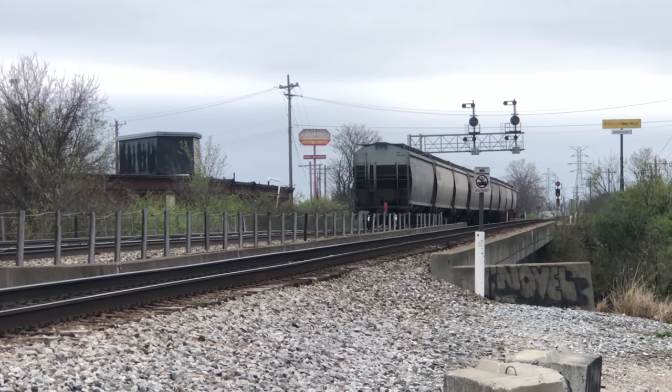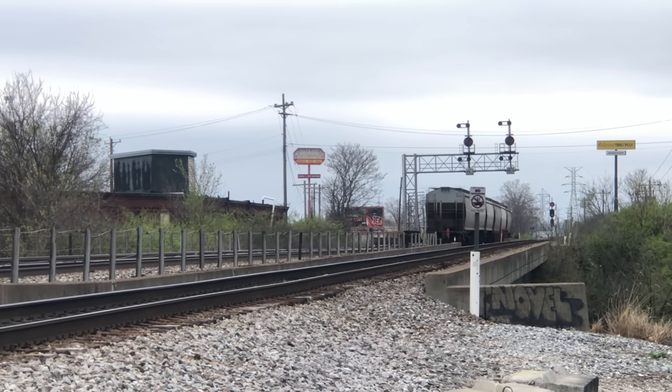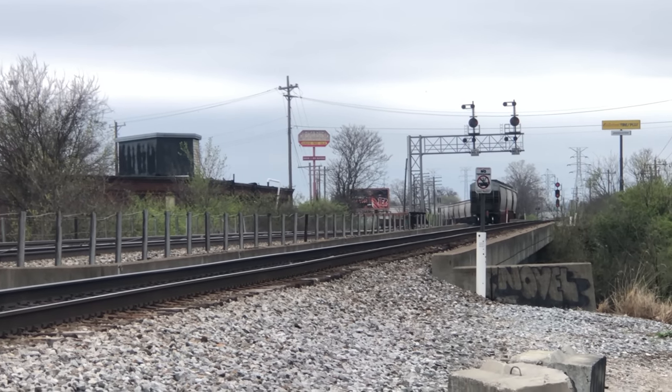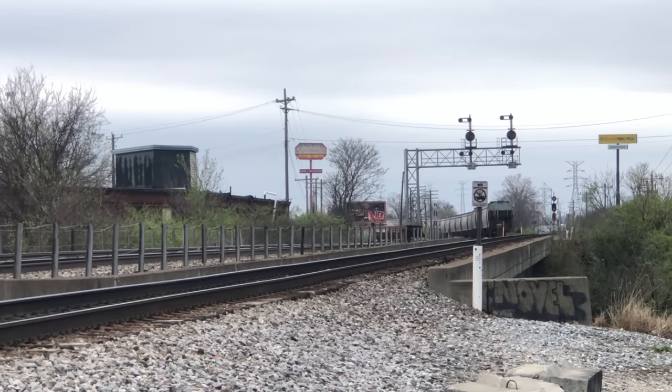Those old B&O signals are going to be replaced. I'm not sure when. I was told they already had replacement signals for them at Queensgate Yard. I guess as long as they keep working, they'll still be there.